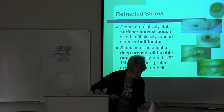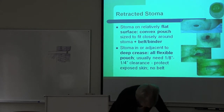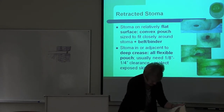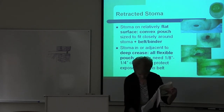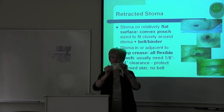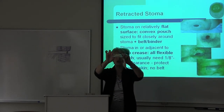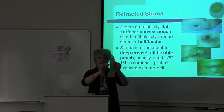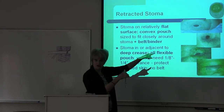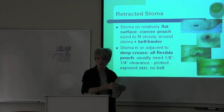And I'm going to show you a pouch, if I can pick it back up or find it. Where did I put it? Sorry. So I hope you can appreciate the bowl-shaped convexity of this pouching system. That's what I would be looking for, because I need a pouching system that contours to the concavity of the peristomal surface.